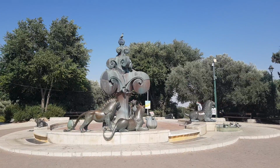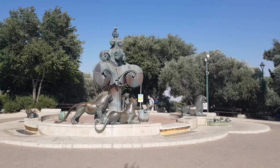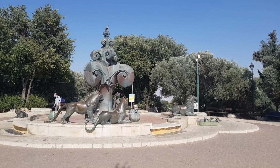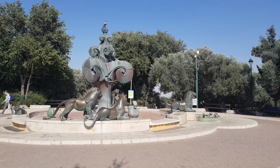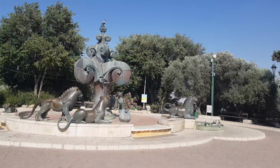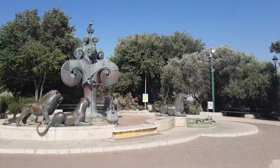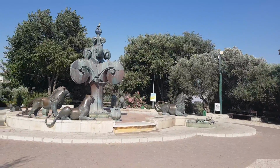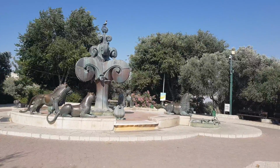Lyman's fountain. It's a present from West Germany in 1989, and it's actually a beautiful story. The German artist came to Israel, and she spent a lot of time between Jews and Muslims or Arabs. She went to the zoo here, and that is the result.